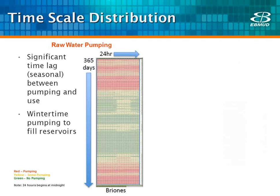So after you collect all this data, the raw water pumping, the distribution pumping, the treatment costs, and our operating data, you can start calculating the energy intensity. And what you see in the graph is that the energy intensity varies quite a bit throughout the year. That black line on the graph shows the average energy intensity by month. And the monthly energy intensity varies plus or minus 13% around the annual average.